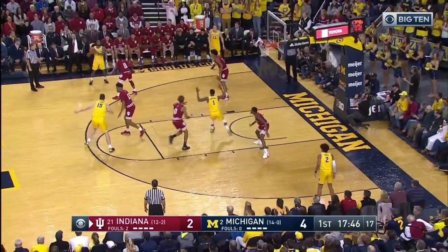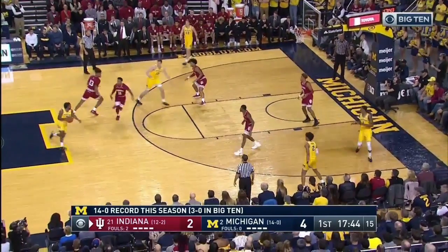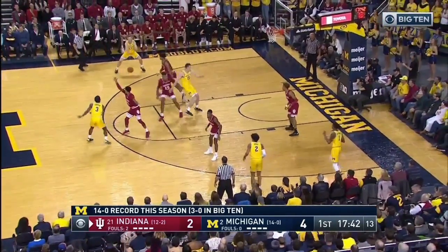Again, pretty good initial defense. We have a hedge and an over-under and a tag. But this time, Justin Smith can't guard the ball as he closes out after his tag.